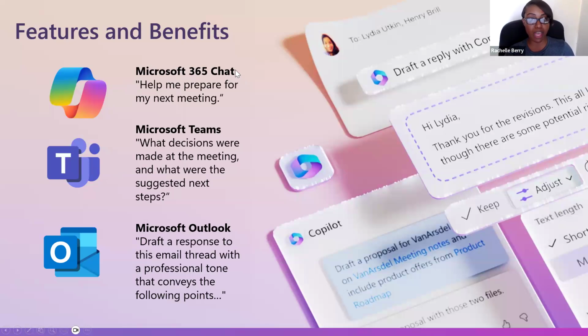An example of a prompt that you can ask Copilot is, help me prepare for my next meeting. So if you do have a meeting coming up and you don't have the time to go through all your emails and check what the topics to be discussed are, you can open up your Microsoft 365 chat and ask it to help you prepare. And just to share my experience, I have actually used this prompt, and Copilot asked me which meeting I would like to prepare for. It checks your calendar to see what meetings you have upcoming, and then it asks you to verify which specific meeting you would like to prepare for.